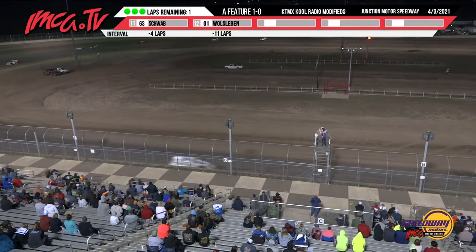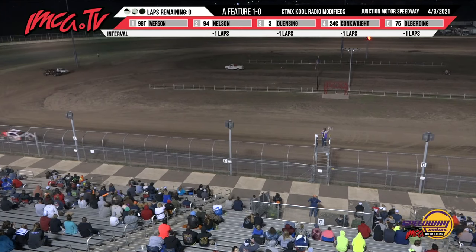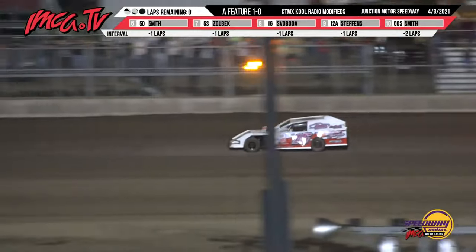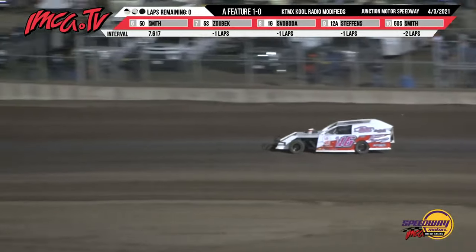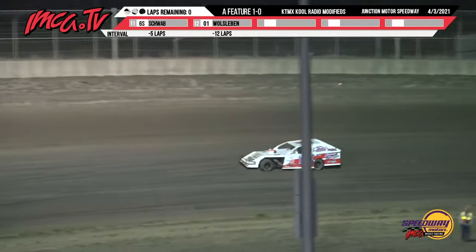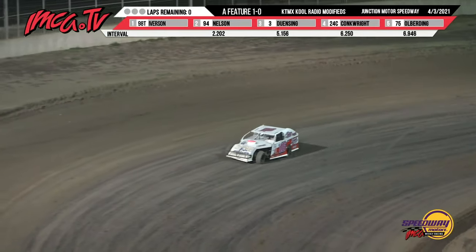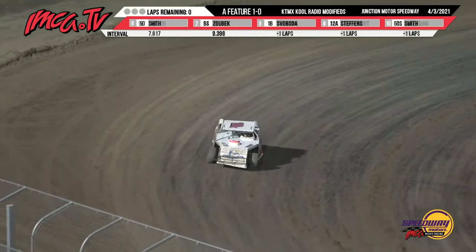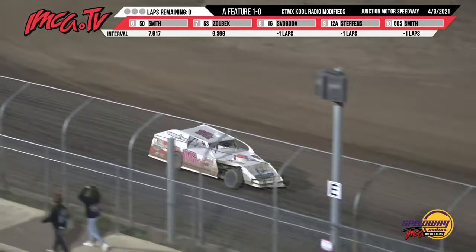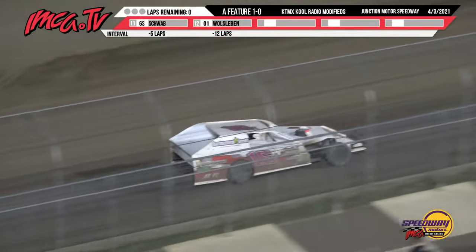The checkered is out. Austin Swoboda, your winner. Iverson second. Dan Nelson, Trey Dunzing, and Brandon Conkright rounding out your top five. Boy, Jacob Schwab going around. Great job by your leader, Austin Swoboda, of evading him. And I believe this one is official. It is an official race. Your winner from David City, Austin Swoboda.